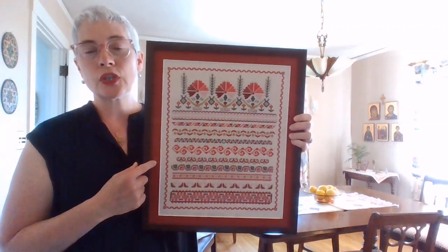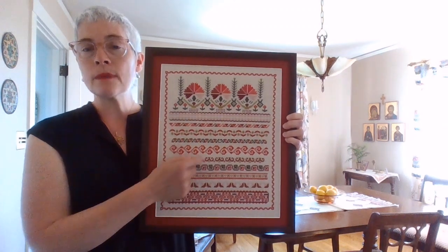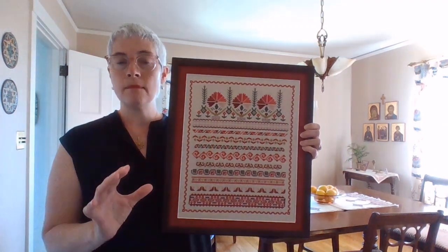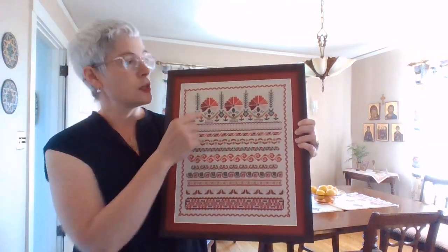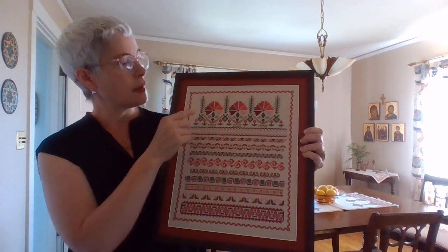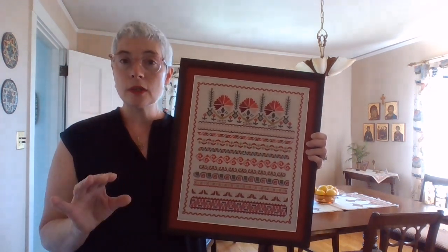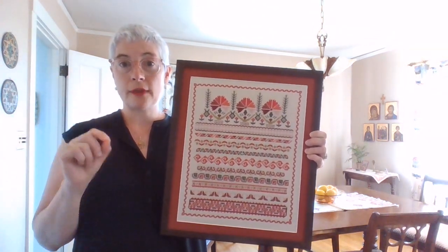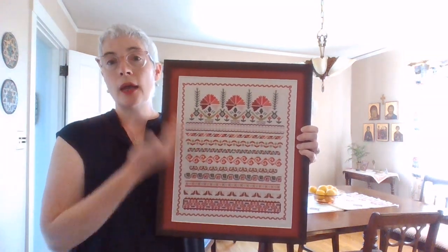And this design actually is a bunch of traditional borders, and they're all worked in the same color family. And on the pattern, what I've done is the DMC floss number is given for each one. Like, this is 349, and I think I have 347, and I have 355 and 815. But what I've also done is label them color 1, color 2, color 3, color 4, color 5, color 6, so that you can choose the color family of your choice and use the design.